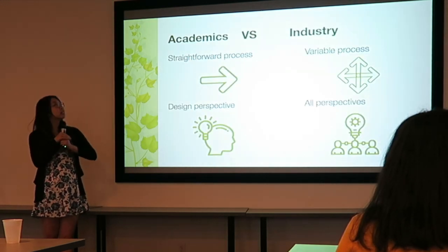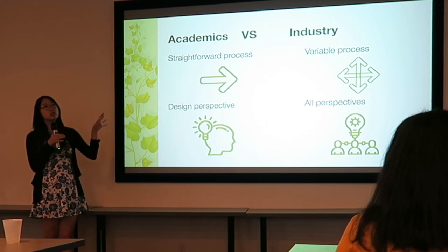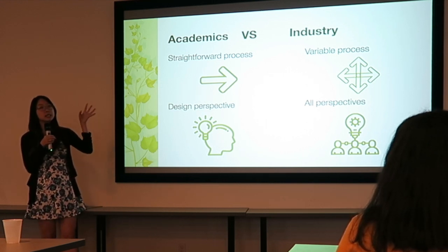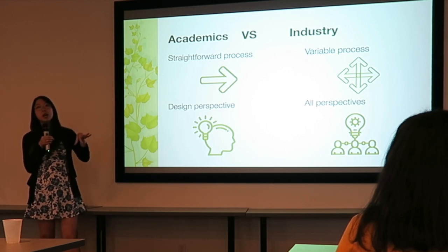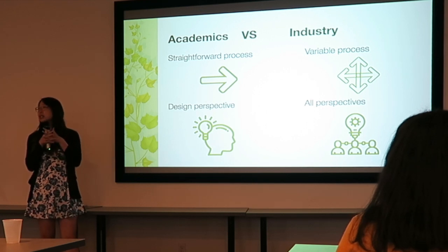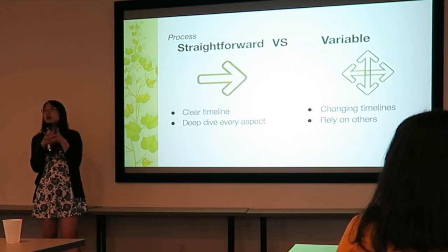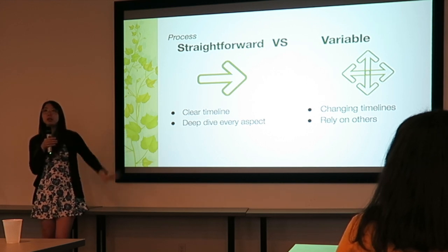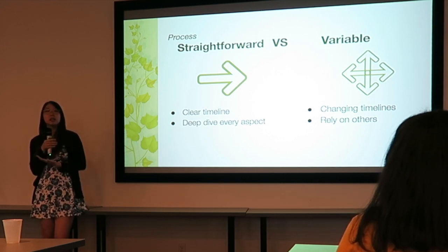So the topic that I'll be talking about is academics versus industry, and these are the key points: one is the process, and two is the perspective. I'll just jump straight into it with the next slide, talking about process. So overall, this is just bullet points of the ideas that I want to talk about. I'm just going to speak to you about it.